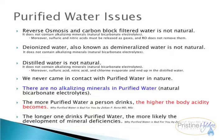Purified water issues. Reverse osmosis and carbon block filtered water is not natural. It does not contain alkalizing minerals, natural bicarbonate electrolytes. Moreover, sulfuric and nitric acids must be released as gases, and RO does not remove them. Deionized water, also known as demineralized water, is not natural. Distilled water is not natural.